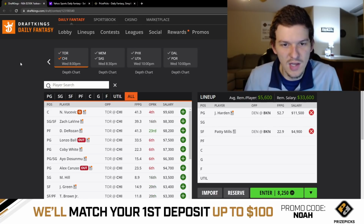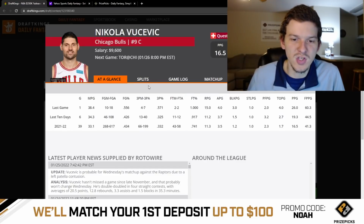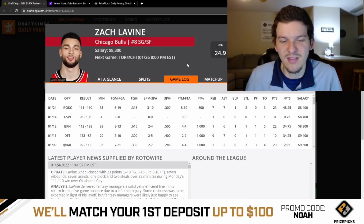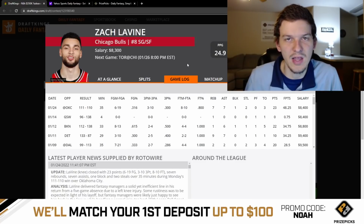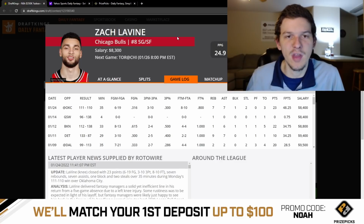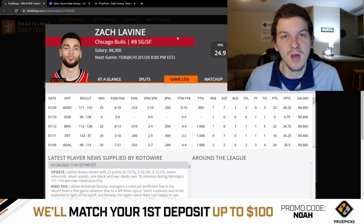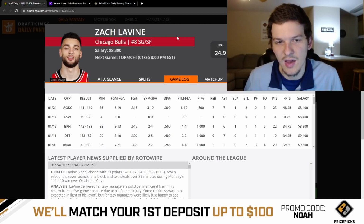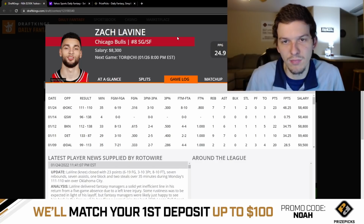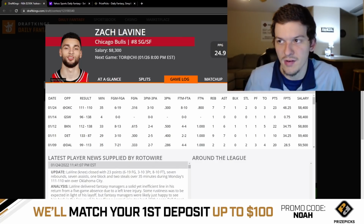And then on the Chicago side, looking at the Bulls, Nikola Vucevic is probable, so he's expected to play today. We saw Zach LaVine return last game. They said Zach LaVine was going to be on a minutes limit, and he played 35 minutes. It seems like anytime a player is said to be on a minutes limit, they never are actually limited, especially when it's star players. At this point, when a star player is supposedly going to be limited, I almost don't even want to believe the coach. So I'm expecting LaVine to play his normal 36, 38 minutes today.